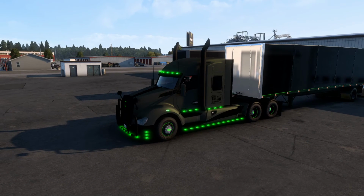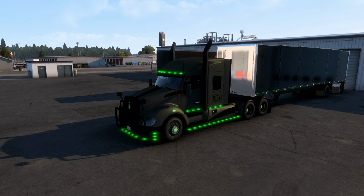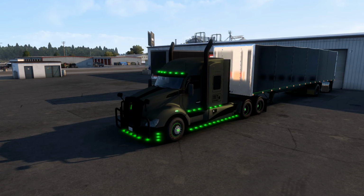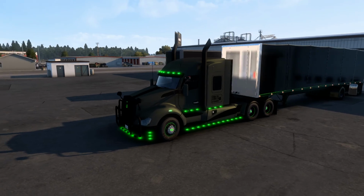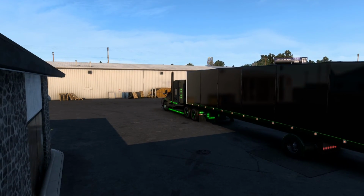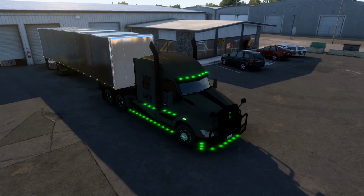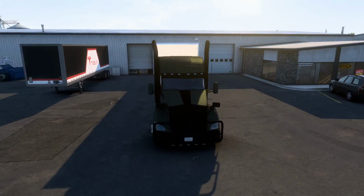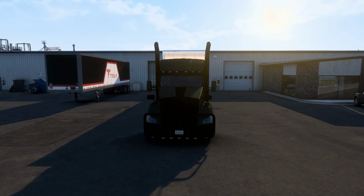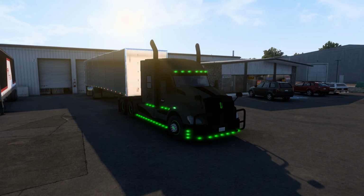I'm actually using the trailer that goes with the Roland Peterbilt mod. I snagged it because you can actually put the green underglow underneath it, so I used it to match and try to get the color as close as I could to the truck. The front of it lights up. It's all green. You actually get green headlights with it. You can put a stock one back on it, but I like the green color. It's actually pretty neat.